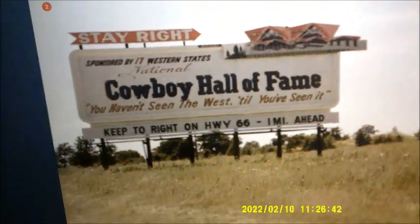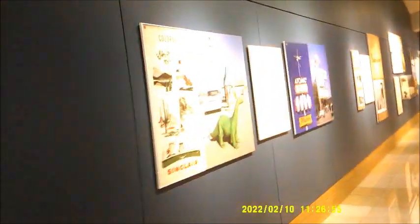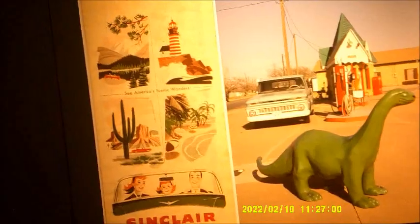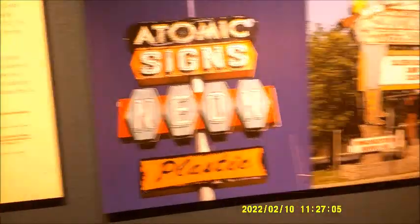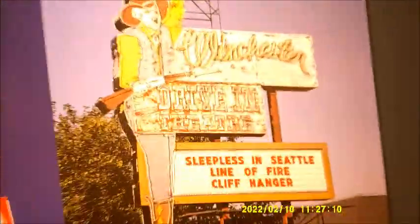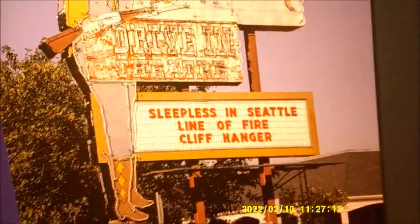Here's an old vintage sign, the Cowboy Hall of Fame. That's pretty cool. Here's a banner, National Cowboy Hall of Fame. That's what I remember it as. Now, I know they've changed the name of it, but basically it's the same museum. Here's some old signage. Looks like an old drive-in. Winchester Drive-In. Got some old movies there.